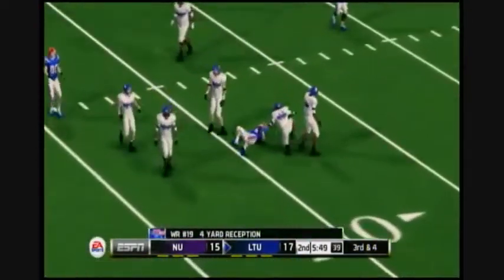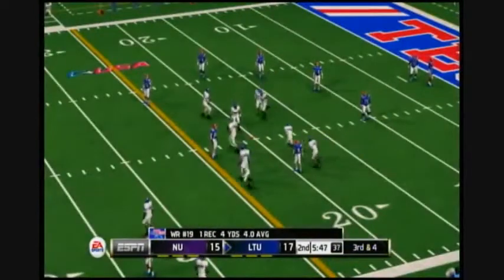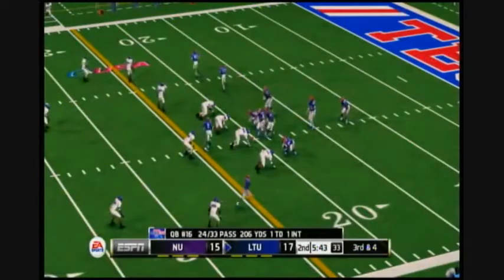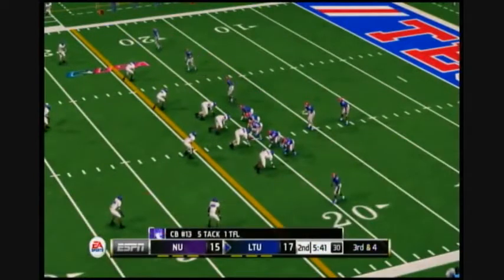Throw's complete, and he stopped immediately. He ran a good route there and was able to pick up yards underneath the coverage. It's okay to move the ball in small portions because it relaxes the offense and can open things up for the big play.